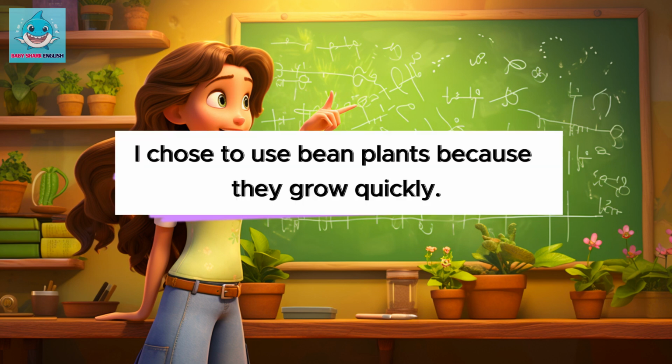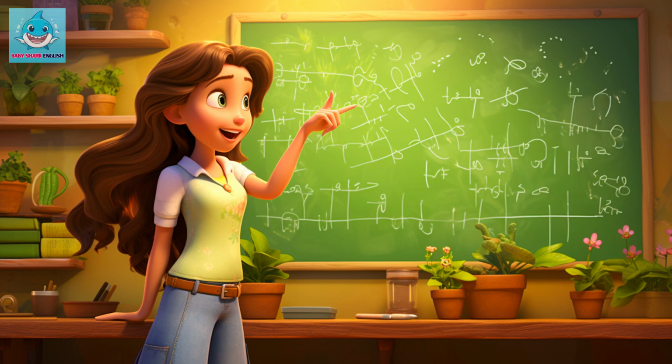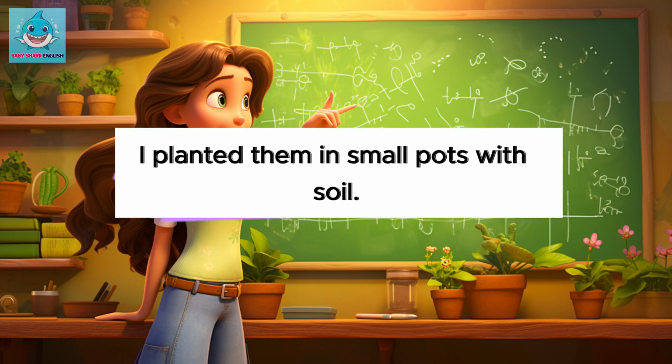I chose to use bean plants because they grow quickly. I planted them in small pots with soil.